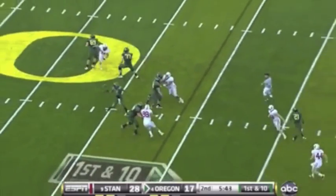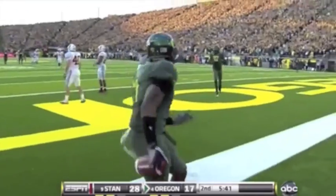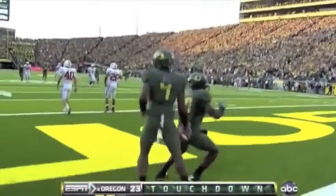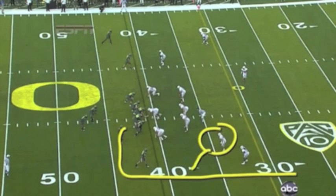Pulls it back. Goes straight down the middle. Touchdown! Josh Huff, the freshman. By Darren Thomas. Huff comes in motion. Is going to release down the sideline. Scoffel, the safety, is going to try to run with him. But the read, I think, comes right here.